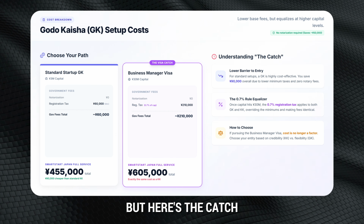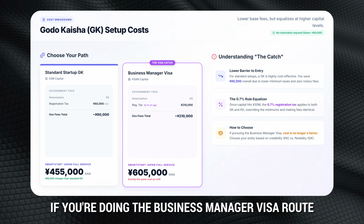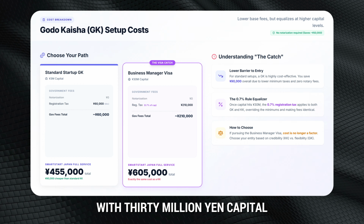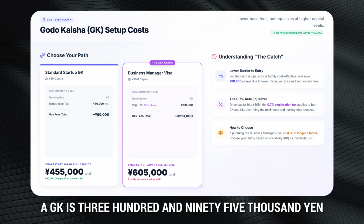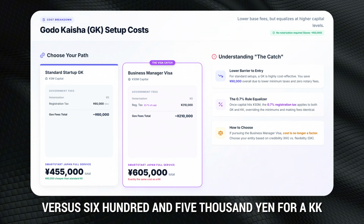But here's the catch. If you're doing the business manager visa route with 30 million yen capital, a GK is 395,000 yen versus 605,000 yen for a KK.